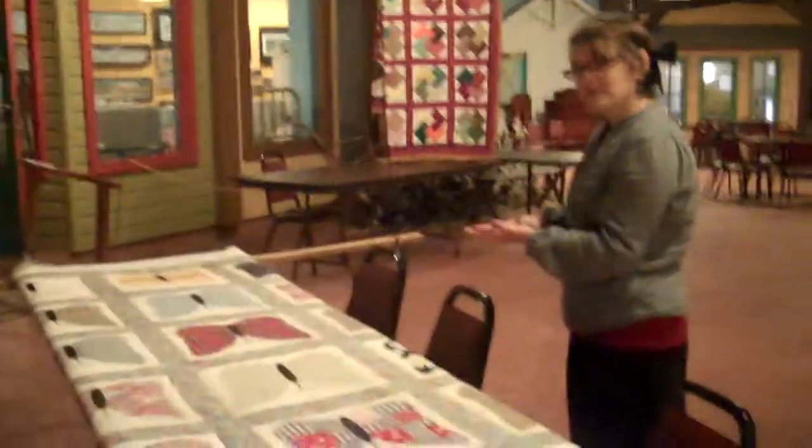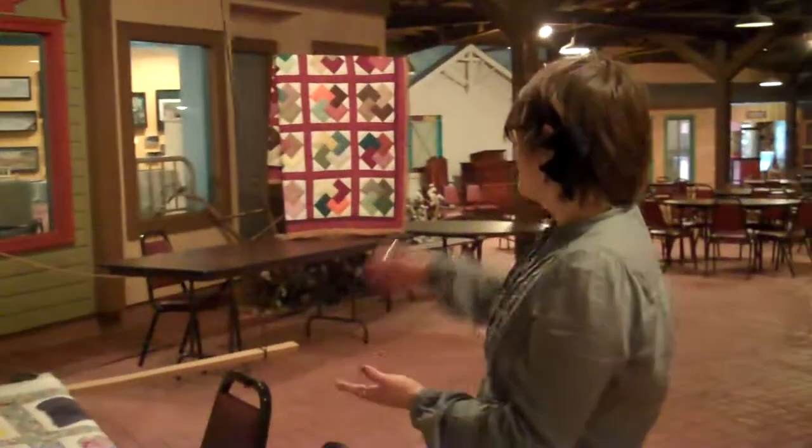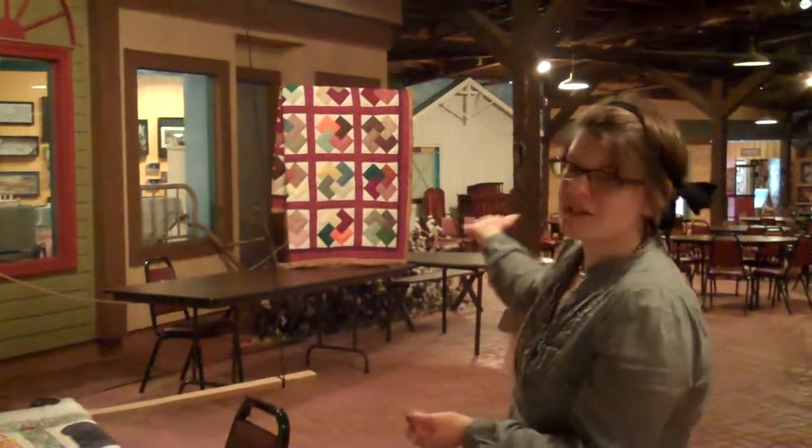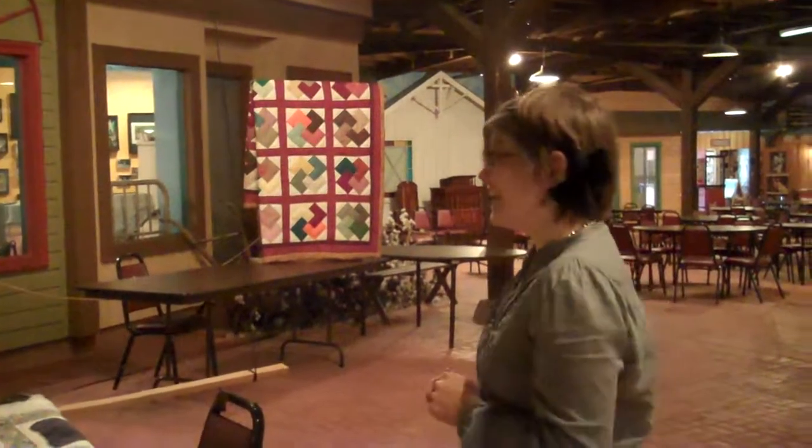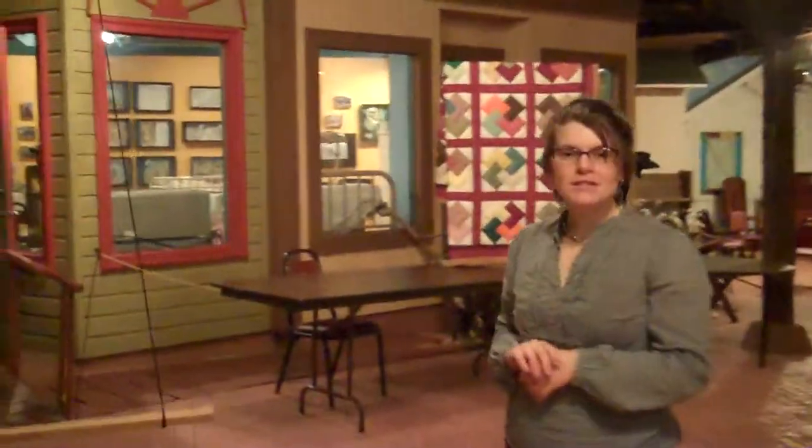And then you can buy a raffle ticket. Maybe still 3 for $5, right? Yes. To purchase one that we made last year. I say we because I also stitched about 10 stitches on that one too. I feel like I own it a little bit. That's my quilt. You want to take a look at the museum?